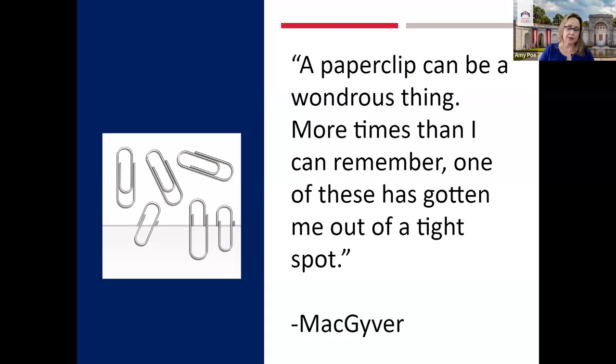So while paper clips can instill dread and loathing in the hearts and minds of archivists, MacGyver saw them differently. And I had a laugh when I came across this quote. Although paper clips might not be our first go-to solution for anything, using the examples first of the implementation of our new collections management system, and next the example of the overhaul of our research library, today I'd like to share with you how MacGyver's spirit of resourcefulness and determination can serve you in overcoming some of the challenges in your archives. Next slide.